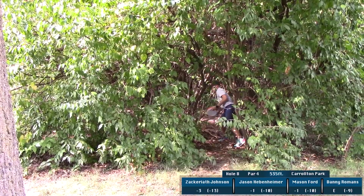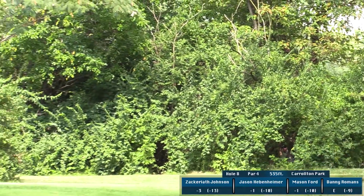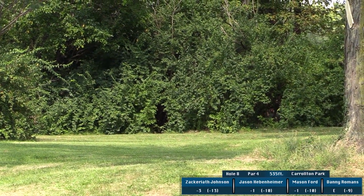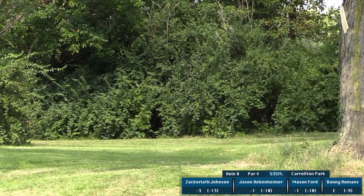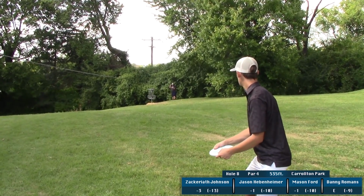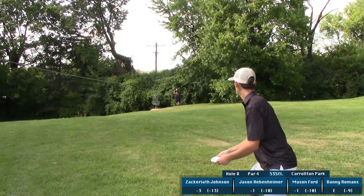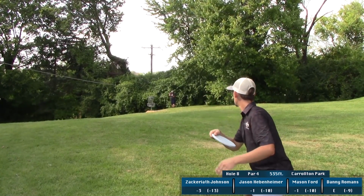Yeah, it looks like Mason might have an out from here. Man, what a dirty kick he got. And he just put it pitching out. Wow. I mean, look at how far that is. This is an insane roller. Pin high. Yeah. Insane.